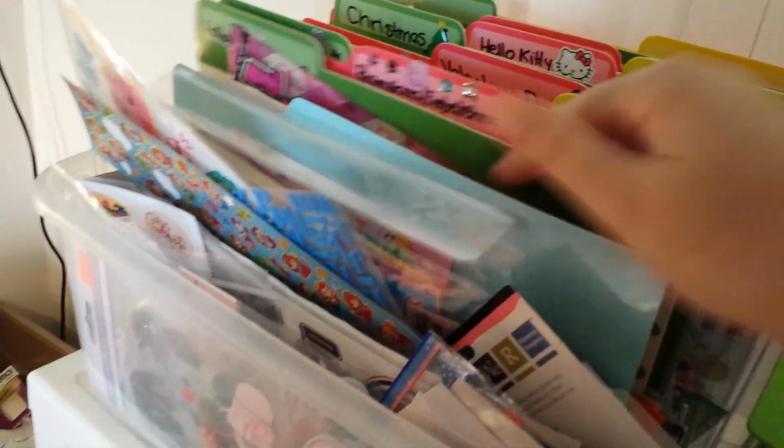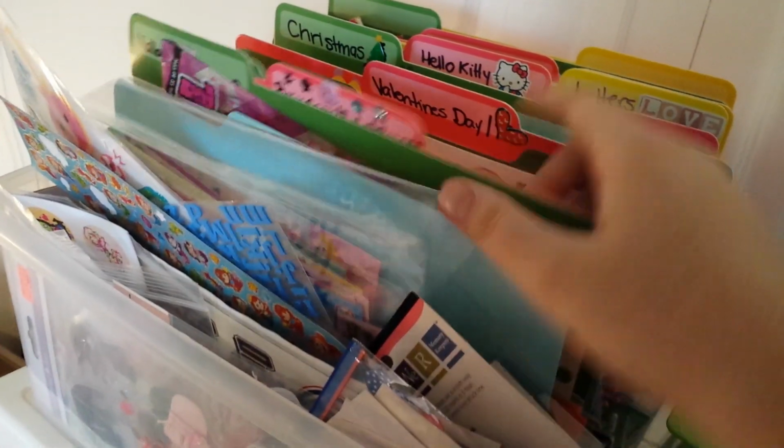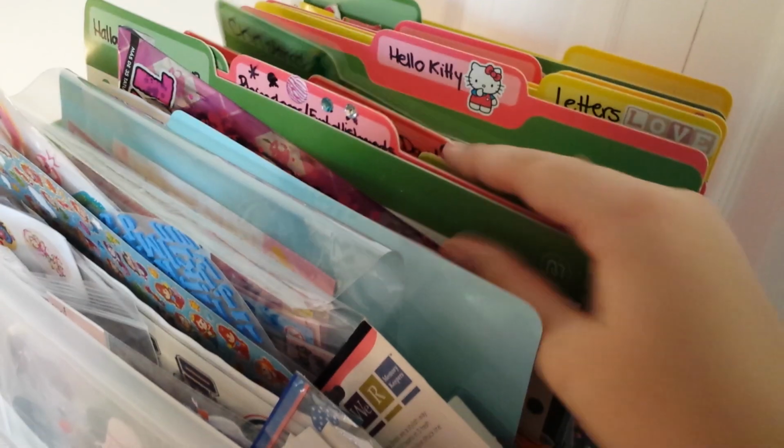So here, this is my Halloween folder. I've got rhinestones, animals, Hello Kitty, whatever. I have it all organized. I have a lot of stickers. And then I've got an extra mold here that I'm just going to be giving to my bestie.